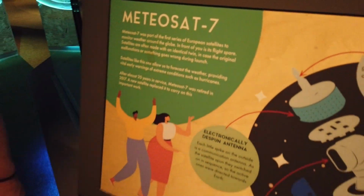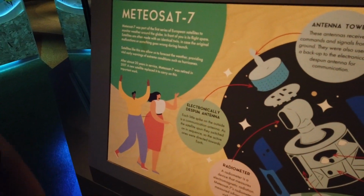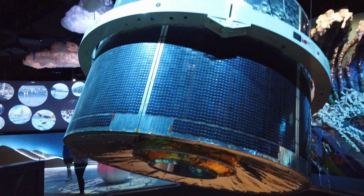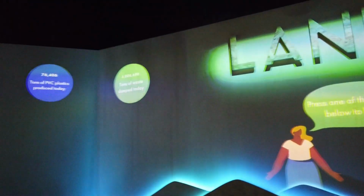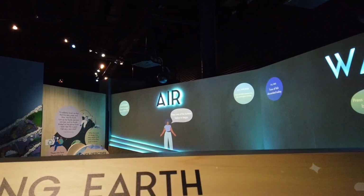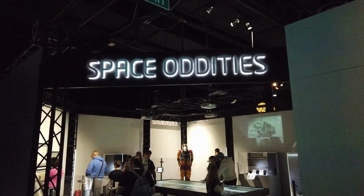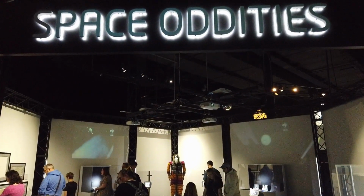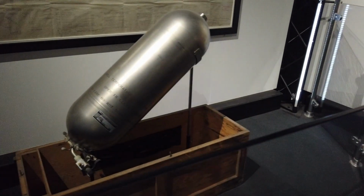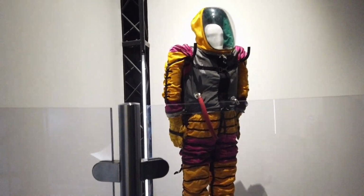Meteosat 7. First series of European satellites to monitor weather. Water and air. Oxidizer tank. NAM spacesuit prototype.